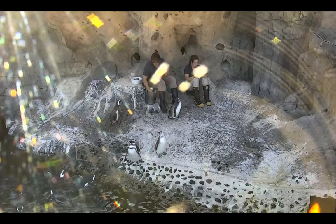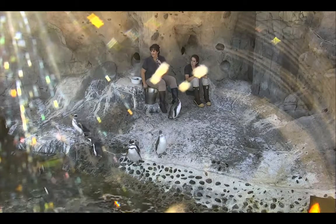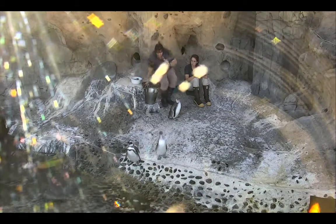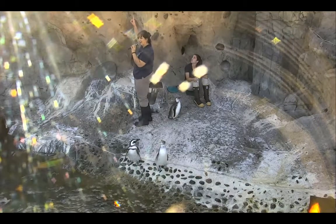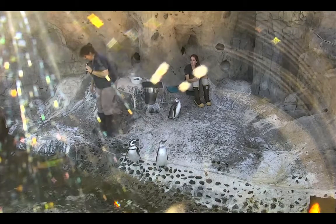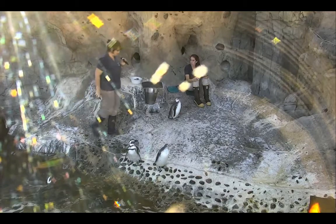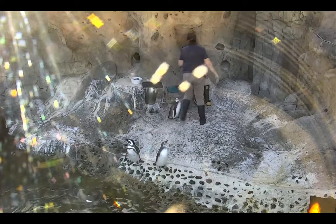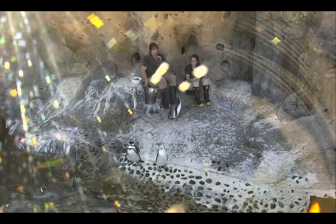There she goes. Patsy got a herring. And nope. Now, if you notice, I'm getting up every time she drops it because right up there, that's our seagull friend, and I use the word friend very liberally. He likes to try to come down and steal their food.